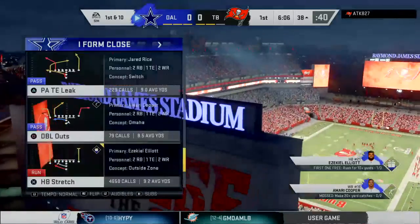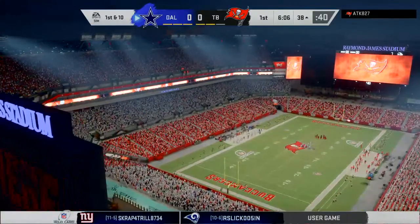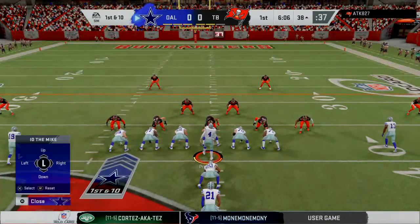And now the Bucs deciding to take a timeout defensively. They'll have 2 remaining as we step aside here in this first quarter. So here's a 1st and 10 at the 38.